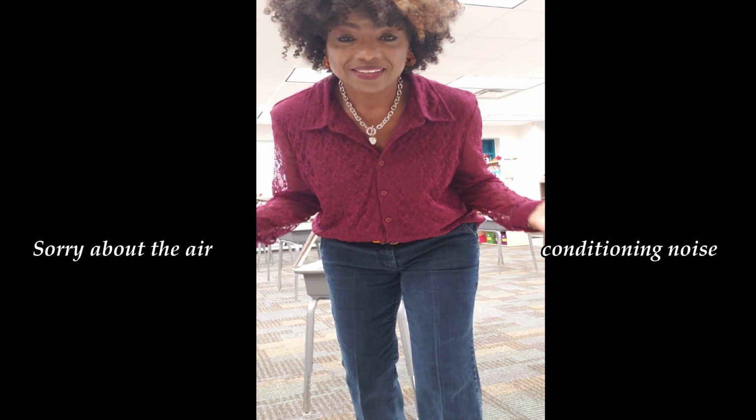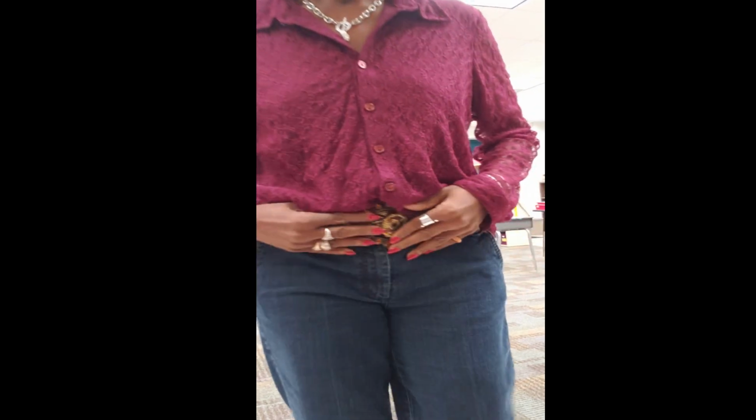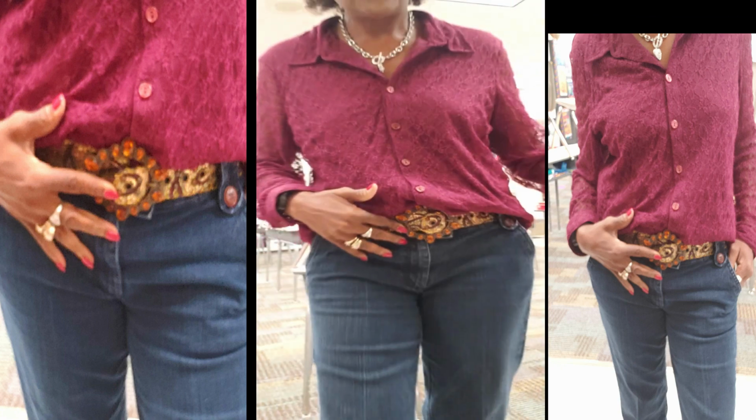It is Friday. I'm wearing this lace blouse. It has a lining underneath with the sleeves, as you can see the sheer lace through the sheerness. I have this belt. It's a vintage belt. I love it. Felt it was appropriate for the color scheme.